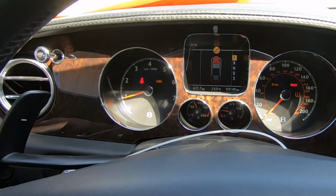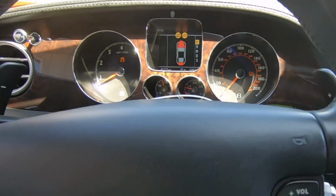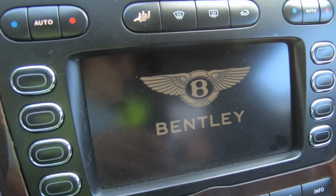There it goes. There it goes. Not a bad looking flood car, guys.